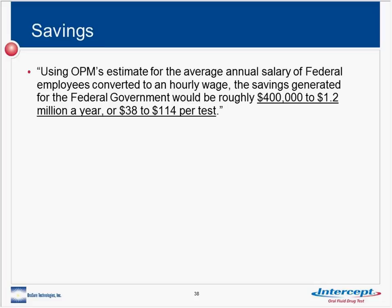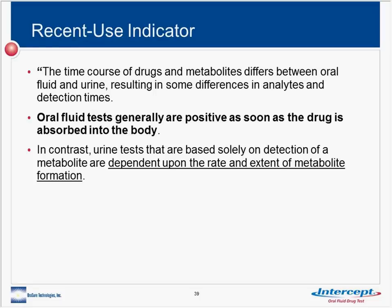Savings, though, this was using annual salary estimates from federal employees converted to an hourly wage, et cetera. But it's roughly a savings of $400,000 to $1.2 million a year, or $38 to $114 per test. Interesting numbers there. It does indicate, and it does provide some good information on, recent use, the use indication capabilities of oral fluid testing compared to urine.